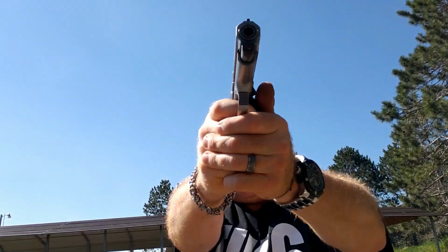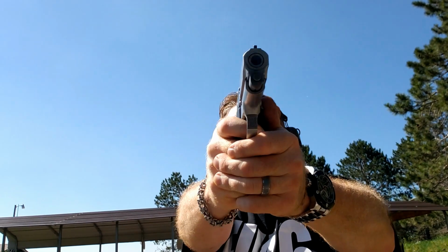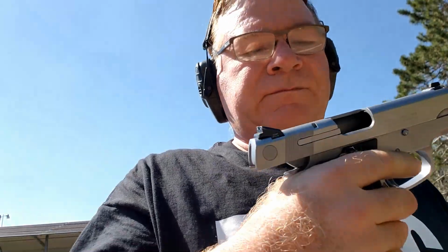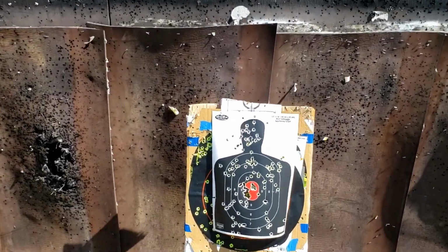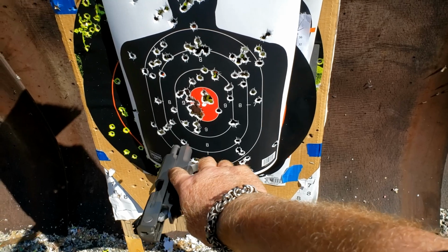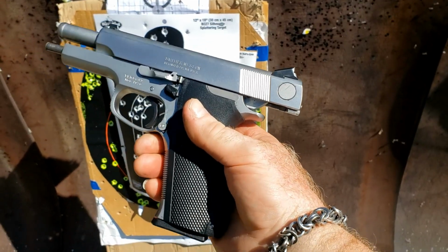Bottom left. Did not lock back. And I said bottom left. 1, 2, 3, 4, 5, 6, 7, 8, 9. That's that group. And that's that gun.